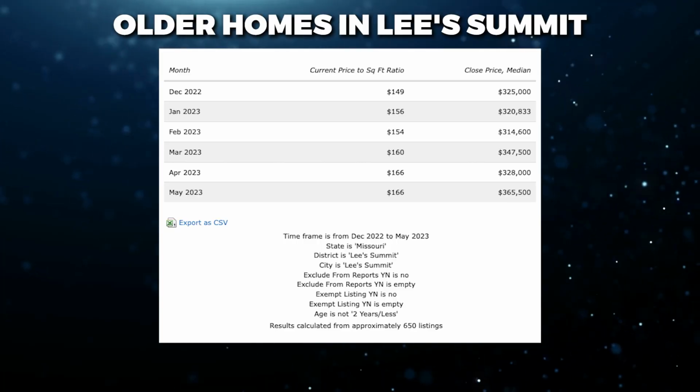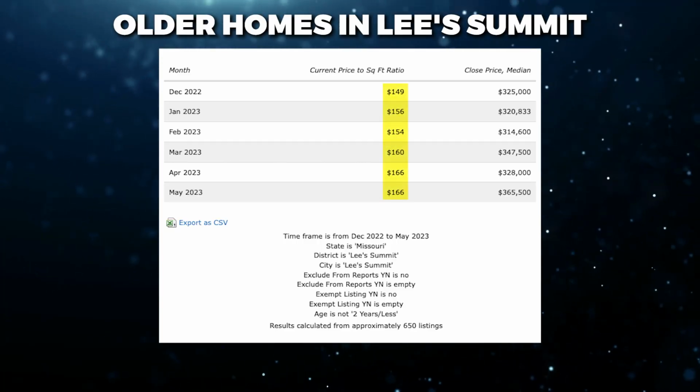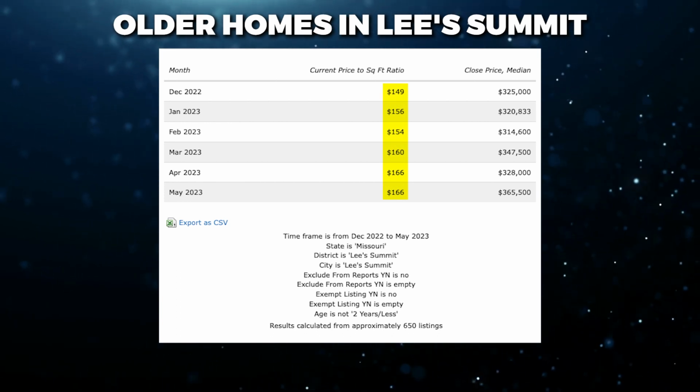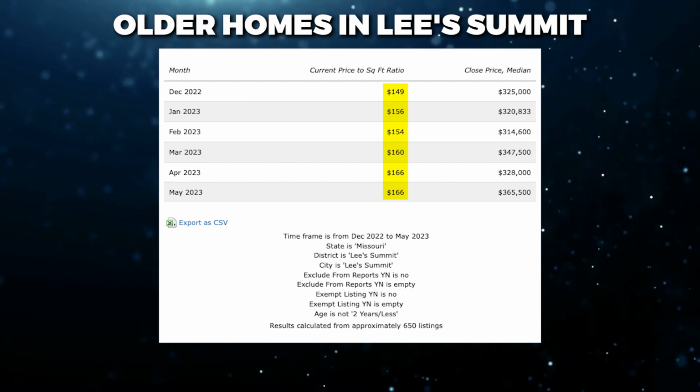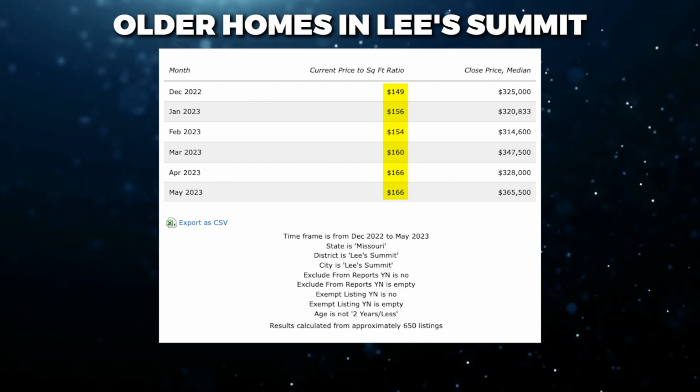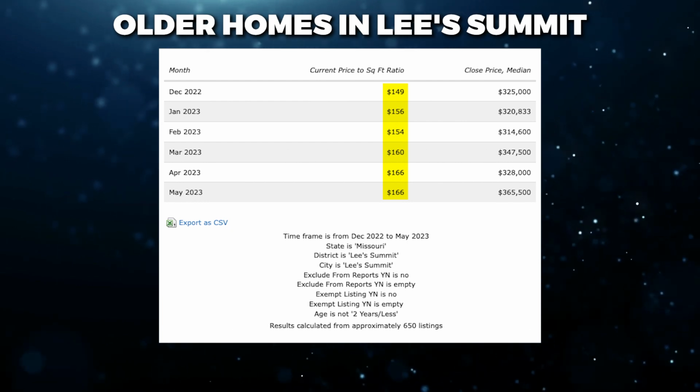But for older homes, here's what it looks like. You can see it's about 149 on the low end, which is when interest rates are really, really high. And as the housing market kind of heated up a little bit, right now in May, we're looking at about 166, which has held steady, but I think it'll probably be going up a little bit.